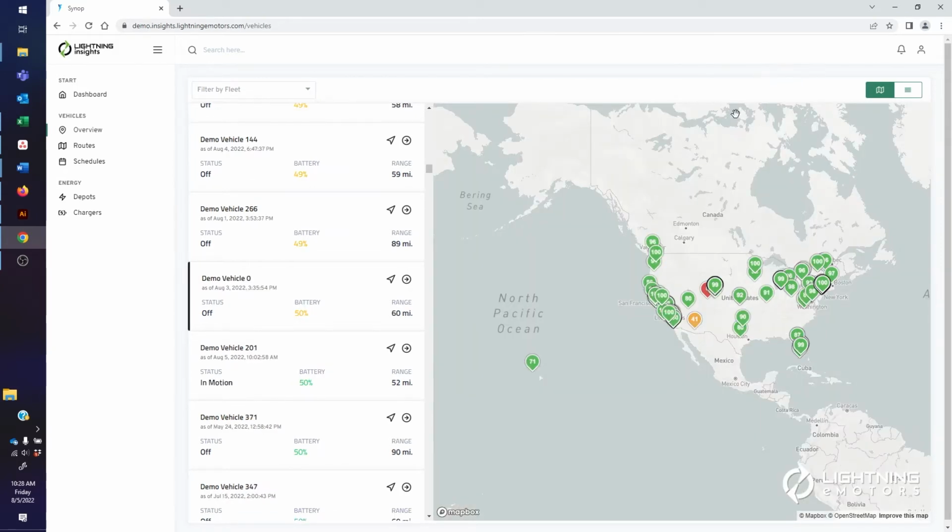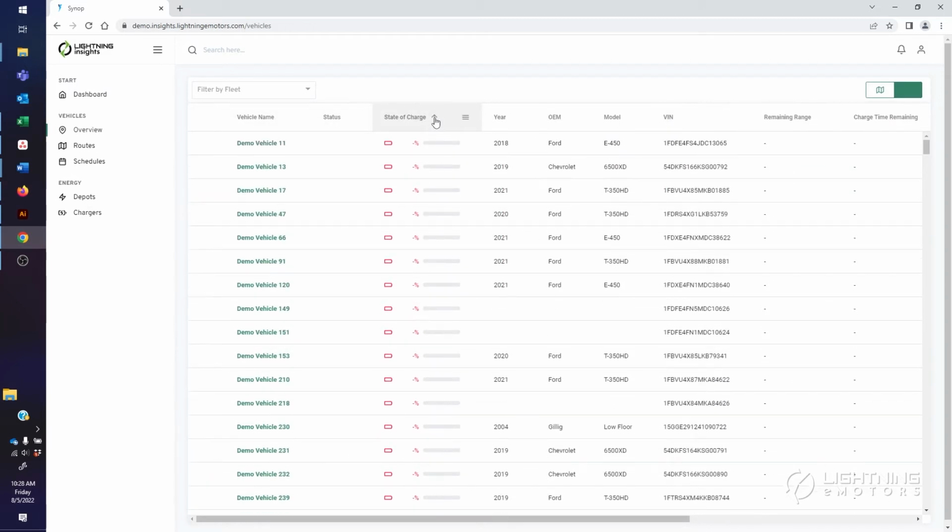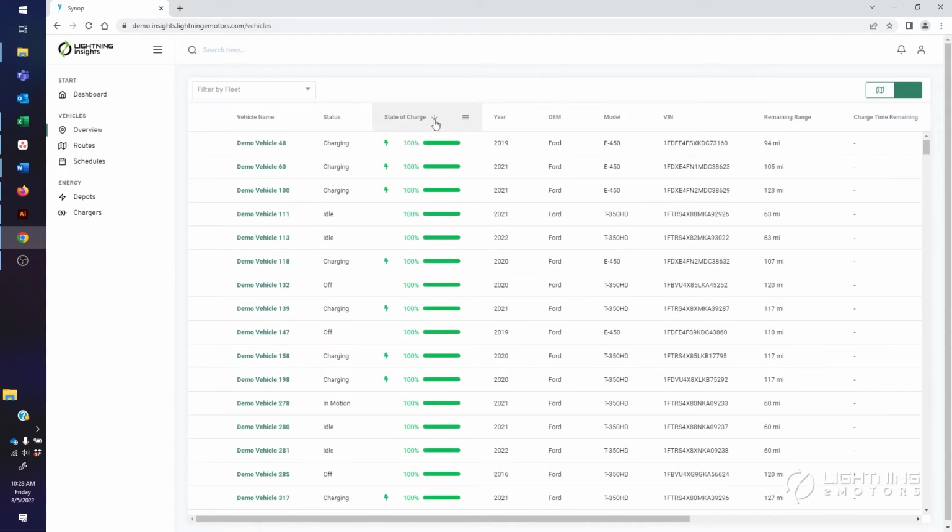As an alternative to looking at our map view here, you can also see your vehicles in a list format, which is sortable by any of the metrics up here on this top bar. Depending on the way that you manage your fleet, you can organize by state of charge, vehicle name, whatever you prefer.